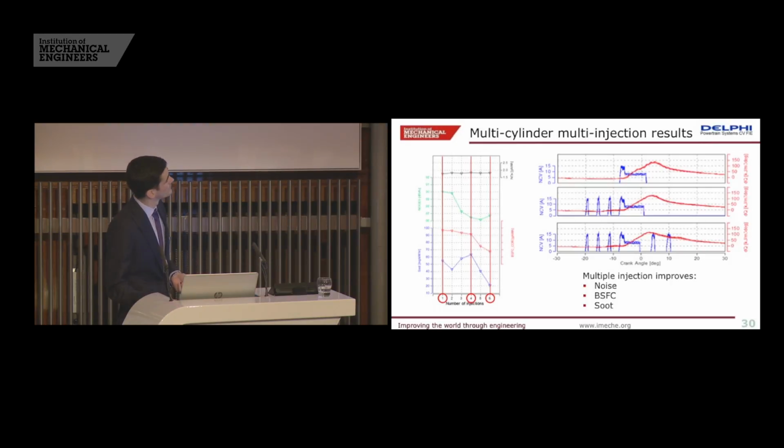On the right you will see a single injection event showing 6 overlaid heat release curves calculated from individual cylinder pressures and given the resultant values here and here for noise, soot and BSFC. The addition of 3 pilot injections dramatically reduces noise from here all the way down to here, with a slight reduction in BSFC from here to here, but there is a soot penalty for this.